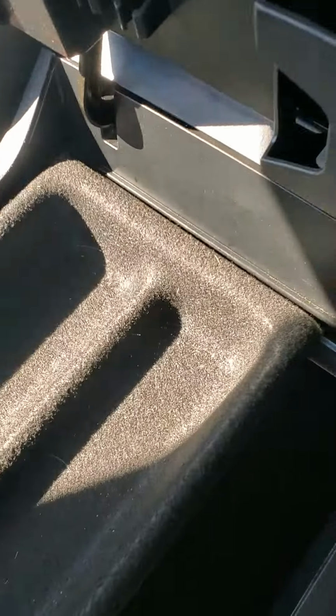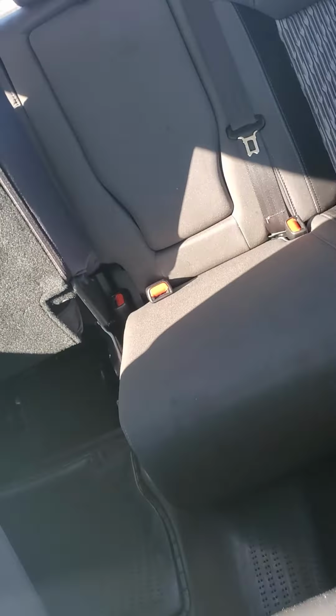All right, in your SR5 package, you're gonna have cloth interior, and look at this humongous center console. All right, yep, half gray cloth seats. Okay, everything looks really, really nice. And I hope that I covered the truck well enough for you.